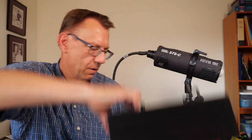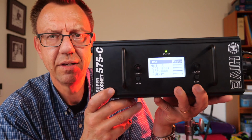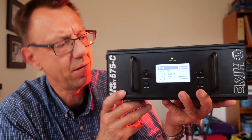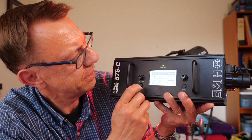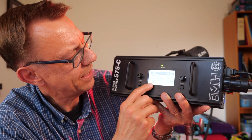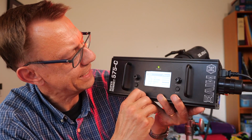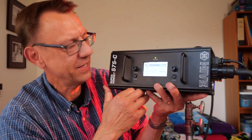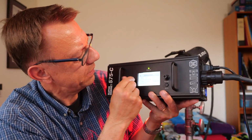So why don't we plug this guy in? You can see that there, HSI, and right now I've got the underlying CCT at 16, so quite warm, and then saturation at 100, hue is at 1, and intensity is at 1. So here at 1 degree of intensity, we've already got some light going. So if I go down, let's see.